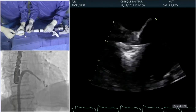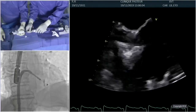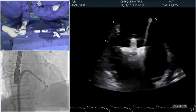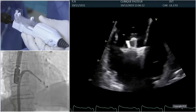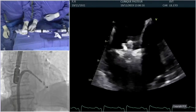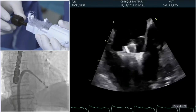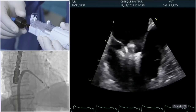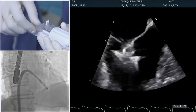Sometimes one trick could be that you just close the device a little bit to a 140 or 120 degree position, and then the leaflet could slide down to the apex. Sorry, we were discussing, what was your advice? Sometimes it's better to close the device a little bit, just to a 140 degree position, and that could help the leaflet slide into the apex.